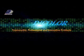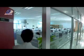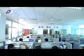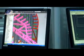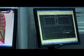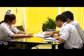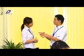Trustworthy, professional, and innovative products. In order to become the global supplier of the best LED solutions, DICOLOR has been making great efforts with its professional development and design team of LED display products. Complying with the development trend of products with relentless innovation, our personnel always focus on challenges from customers and their developments, providing the best display products and solutions for international and national customers.